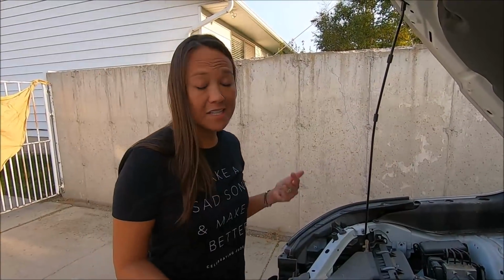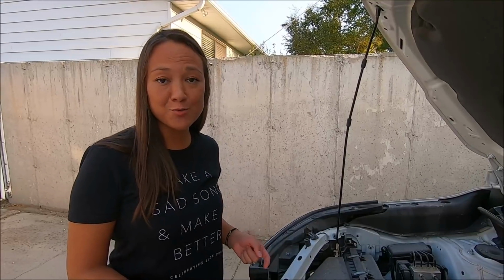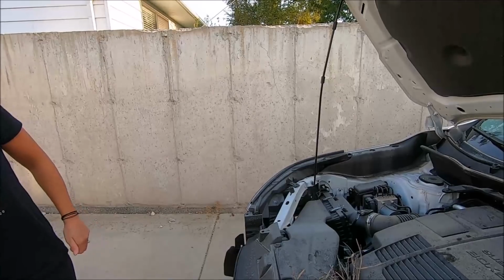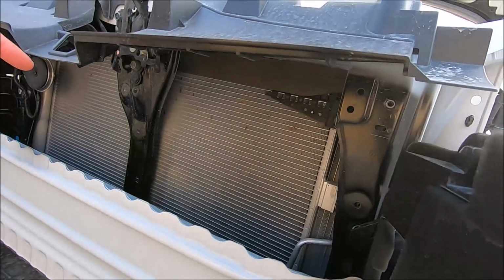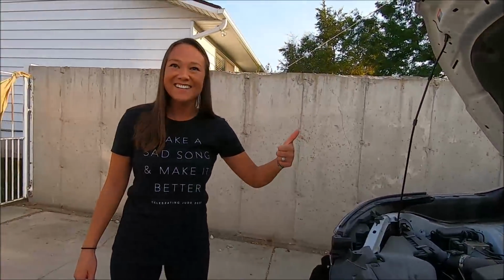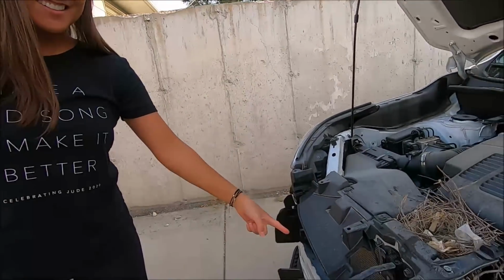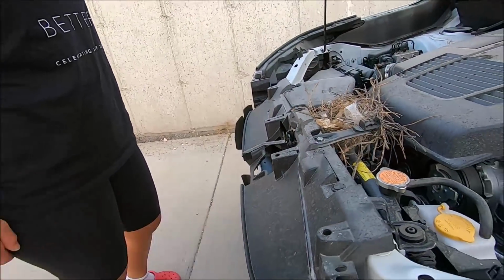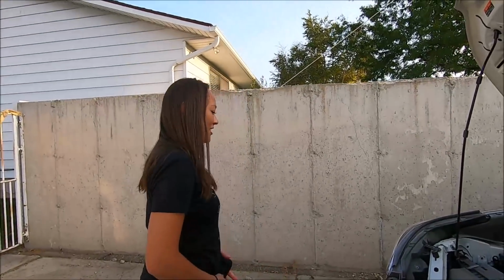So under the hood, it's gonna need some pressure washing. But with 384 miles, it's pretty much good to go. As you can see, this screen thing wasn't even affected, so everything behind it is also good to go. What's the screen called? The radiator. The radiator, AC condenser. All right, let's move on.